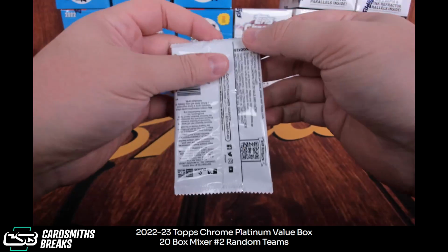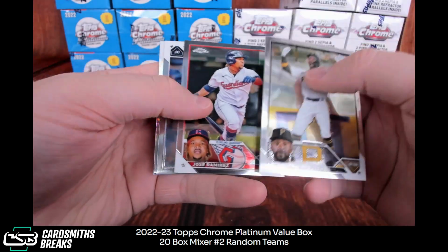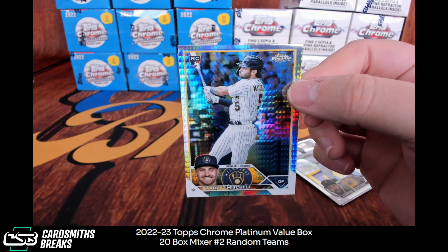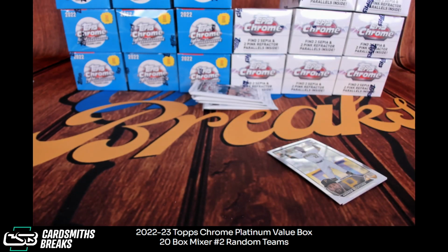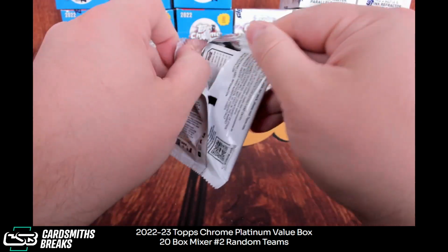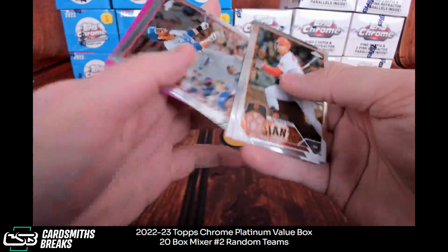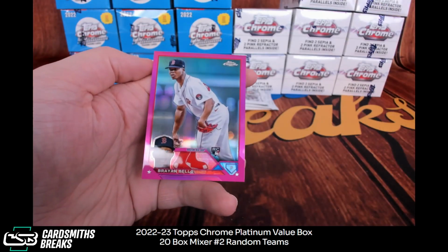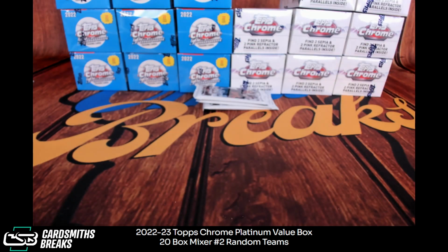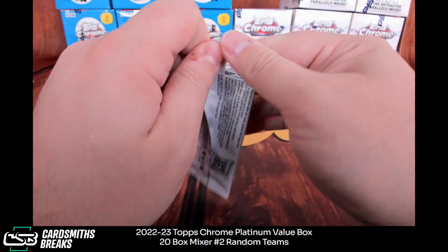Stefanik, pink rookie. Oh, Garrett Mitchell, Prism rookie. JF Cards. I'm high on Garrett Mitchell. JMBBB, what's up? Brian Bale. Kelly, another nice one. Pink rookie. Definite bright spot for the Red Sox this year.